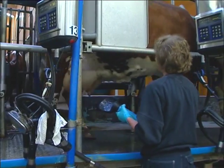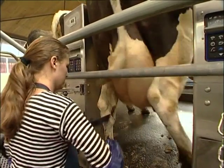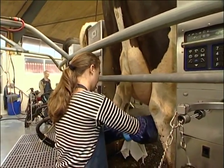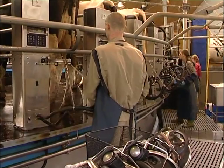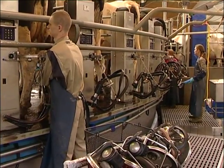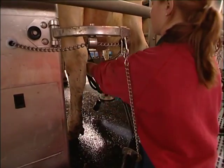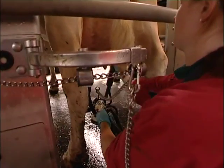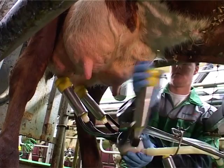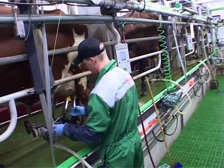If cows are milked at regular intervals, and you allow at least a minute for stimulation before attaching the cluster, they'll produce 5% more milk than when the teat preparation process is of shorter duration, and when the milking process itself differs from time to time. So, if you're conscientious and stick to the same routines, and make sure that you wait at least a minute between cleaning the udder and attaching the cluster, your cows will be healthier and your profits will increase.